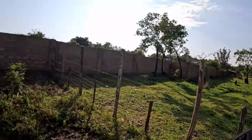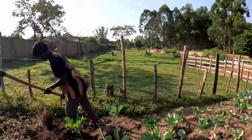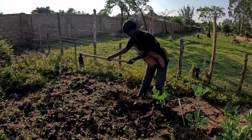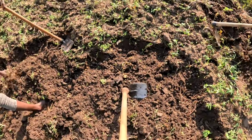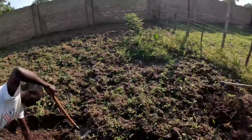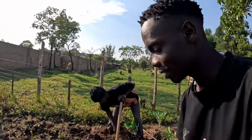So here we just keep striving for the best. Guys, actually, as you can check, we've just started the plowing. As you can see, Steve is from the other side, I'm from this side, and also our muscle, I just decided to come over here so that he can give us some assistance.